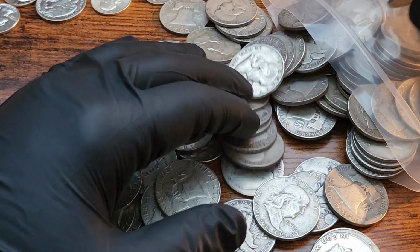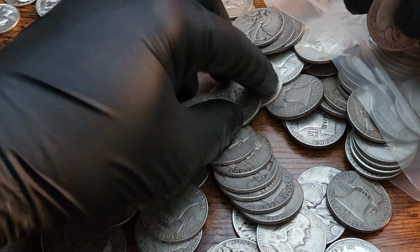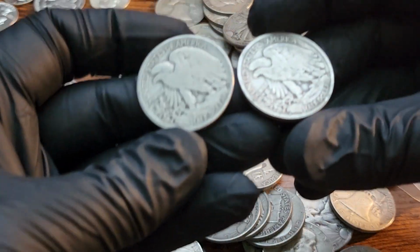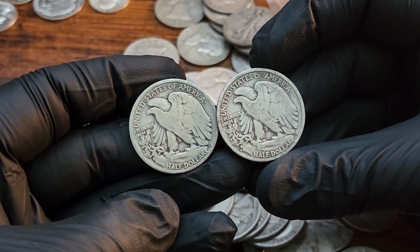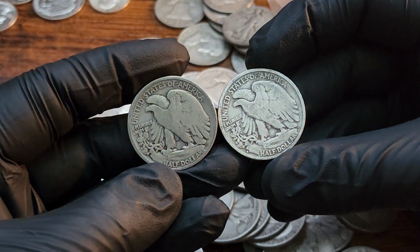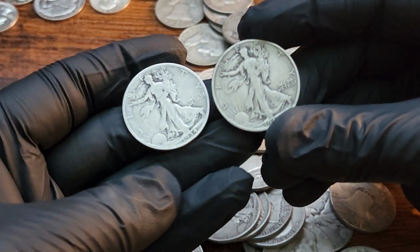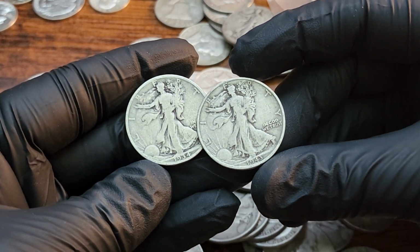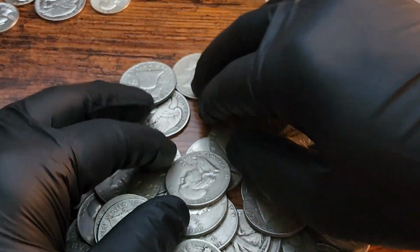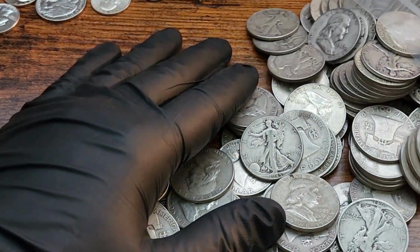Now, due to their relative young age, many Franklins are in good shape as compared to older Walking Liberty or Barber half dollars. So in general, more silver content can be expected in a bag of these Franklins than you would in a $100 face bag of, say, Walking Liberty half dollars, okay? Because there's going to be more wear with the Walking Liberties, so less silver.